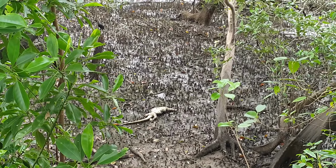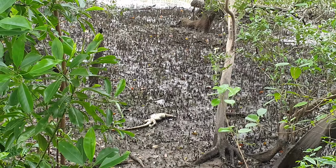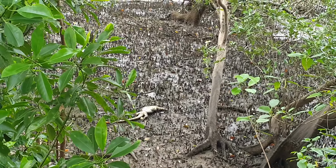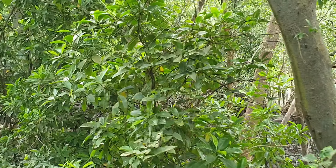And sometimes monitor lizards die. And this one is a juvenile. I'm not sure what caused the death of this one. And then the birds will get him, get the carcass. Life and death, part of nature.